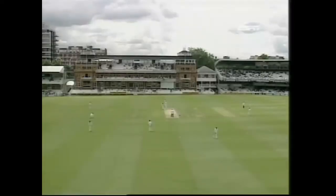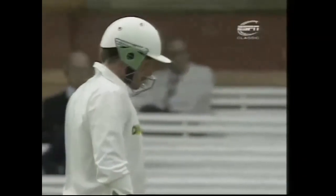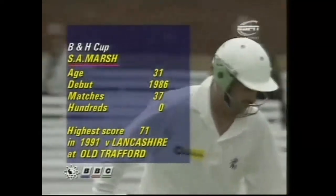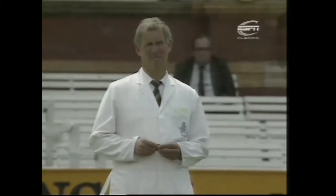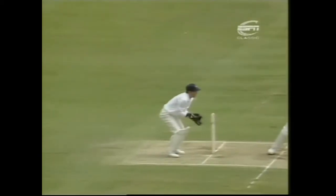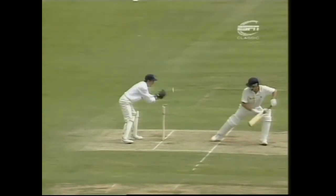New batsman Steve Marsh, the Kent wicket-keeper, and he can also score quickly. High score last year of 71 at Old Trafford. Well, Parks has asked, and he asked with great confidence. I think Bobby Parks there coming up for the first time, stopping Cowdrey making any room. Did drag, but got back just in time.